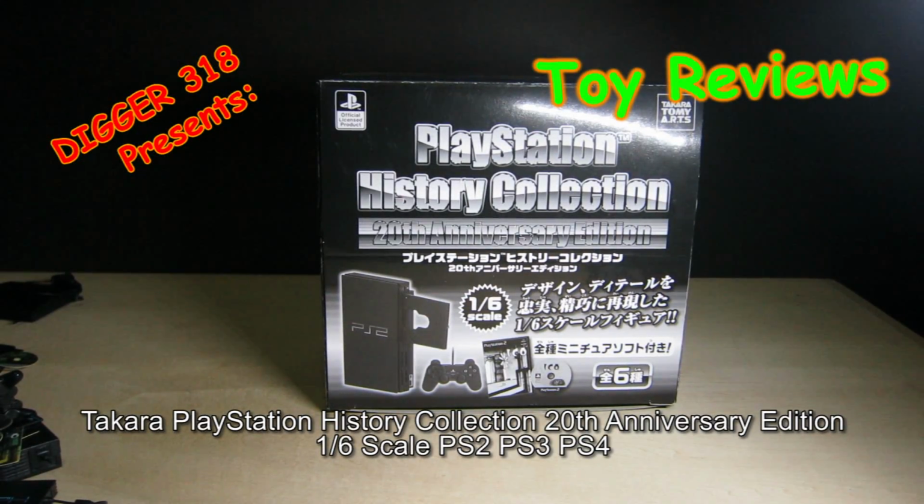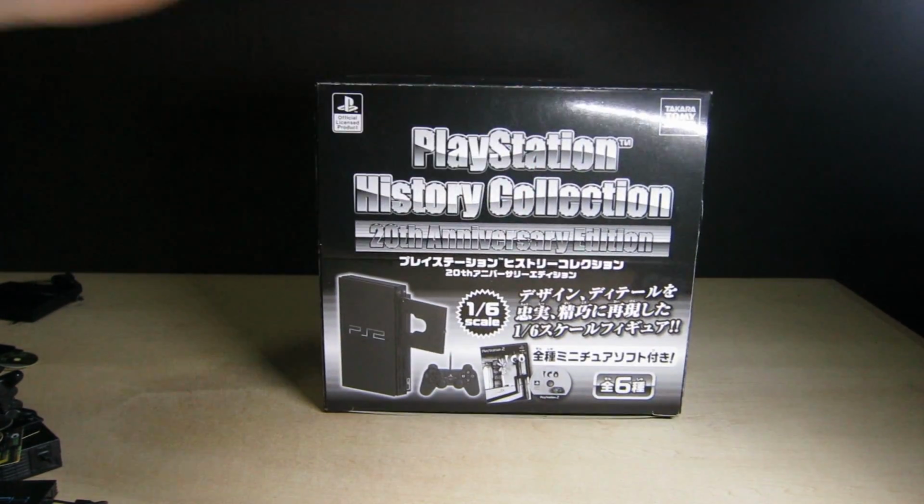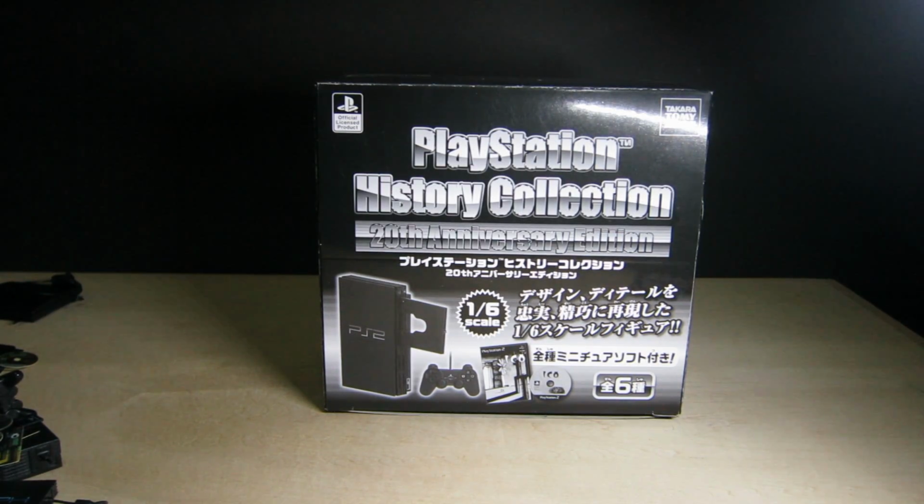Hello, welcome to another Gashapon release, PlayStation History Collection. Well, not really Gashapon. In Hong Kong, it is sold in a box like this. Still part of the Gashapon line, but you still don't know what you get in the box unless you buy the whole set.